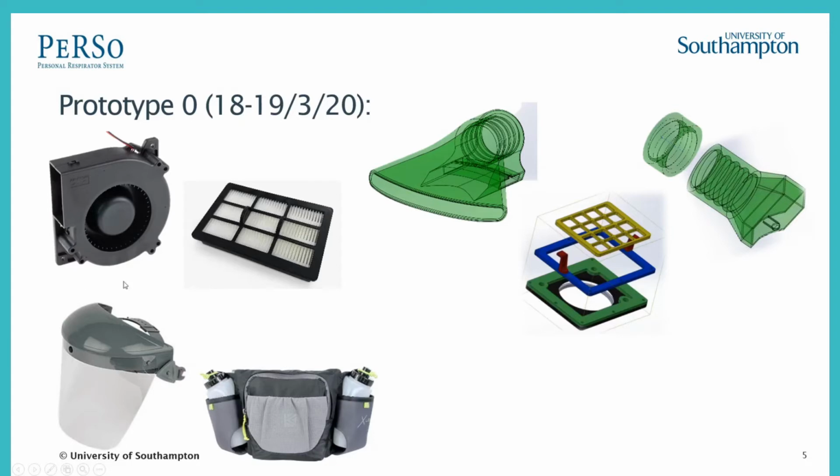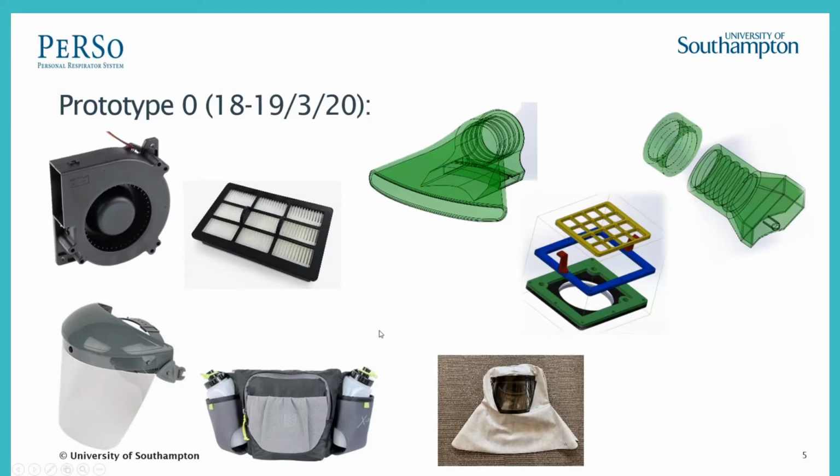We found these brow guards that you use if you're strimming or working in a workshop. So this is a transparent visor and then some headgear. This is a runner's backpack. So we needed some way actually to mount this on the human. And then we had to come up with some sort of a hood as well.